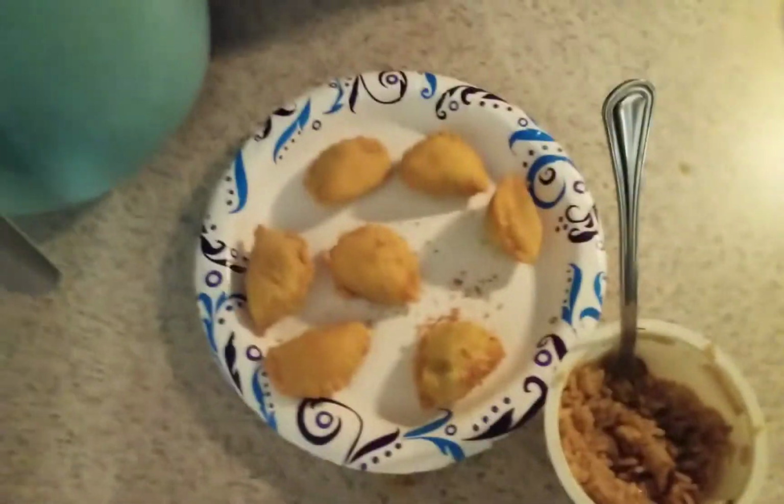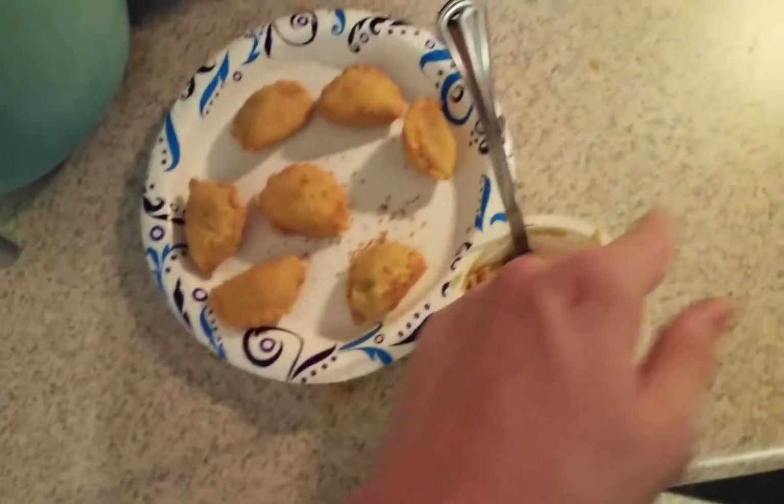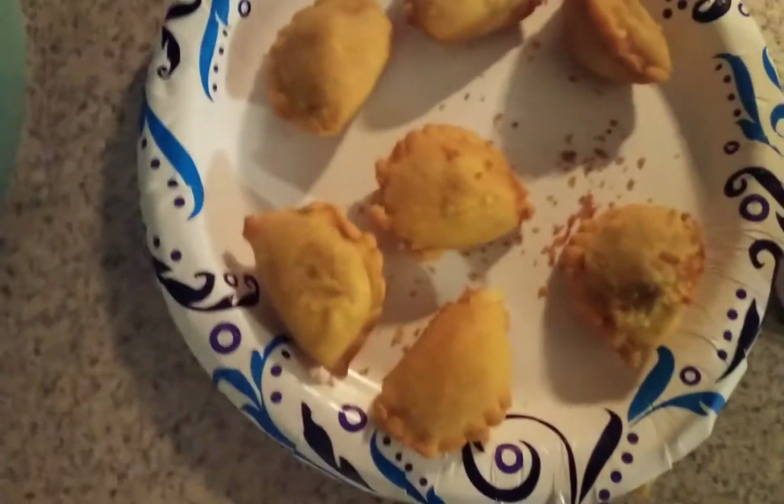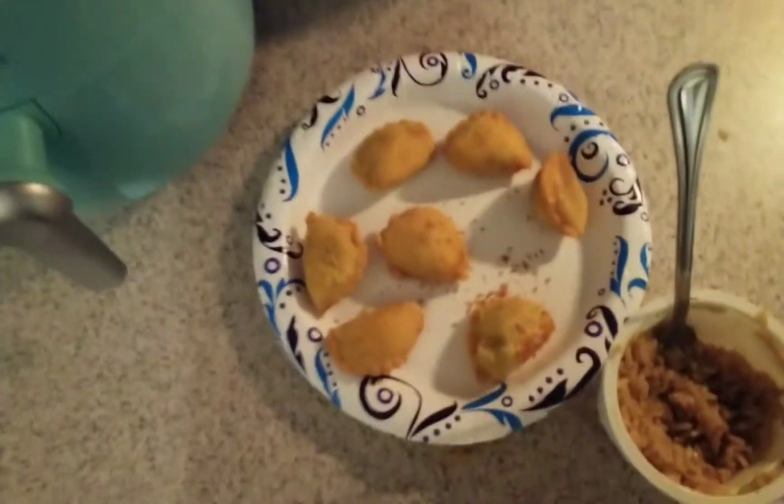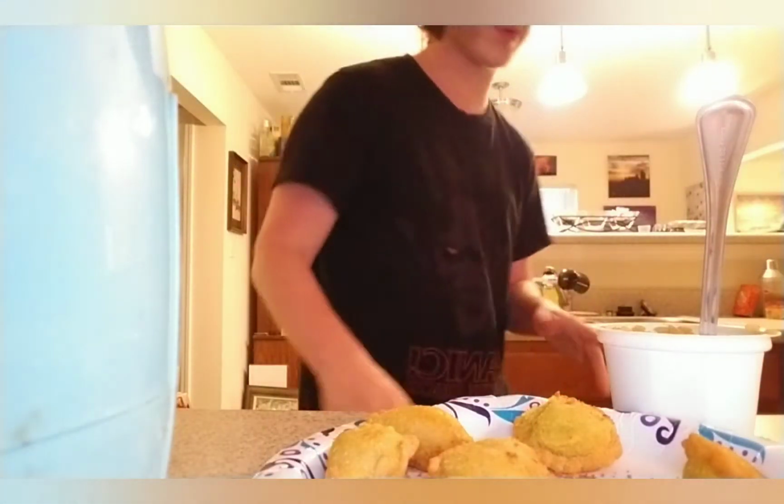They feel pretty hot. They're still pretty warm. There's the rice, which is really good. I'm going to give these a try. I'm just going to give the camera a quick view. They look good. They do look good. Yeah, we'll give them a try. Camera almost fell. We almost had some camera difficulties.